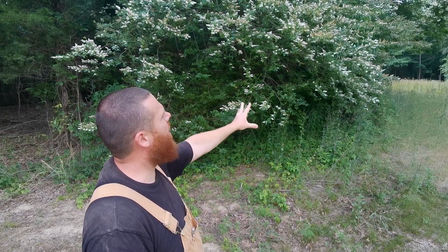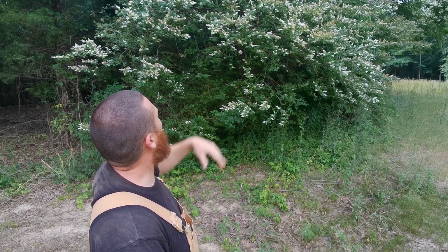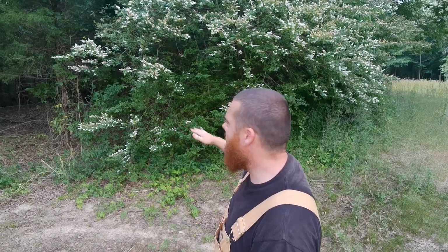I don't really mind about that. I like native plants, but there's a lot of good invasive plants that aren't from this area that I really like as well. It's got all these flowers on here, so bees and pollinators love it. In fact, I see a bee on it right now up there. I kind of halfway don't want to cut it, so I might move on to something else. But I'll probably end up cutting it because it's not really in a great location.